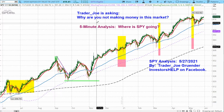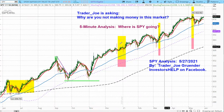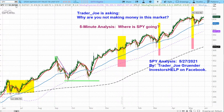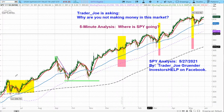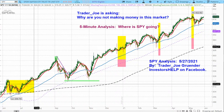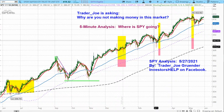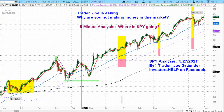I guess because you're not aware of what the market's existing condition is. As you can see in this pricing chart, this is a daily chart of the SPY, and going from left to right, the price is going from lower up to higher. Okay, market's moving up.